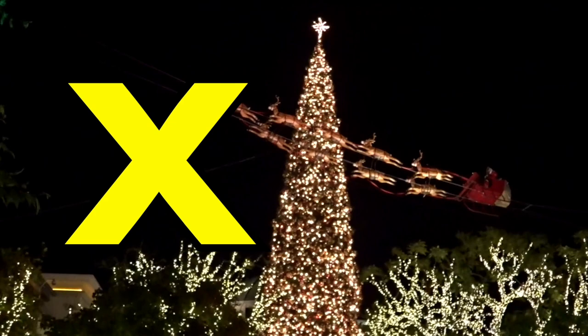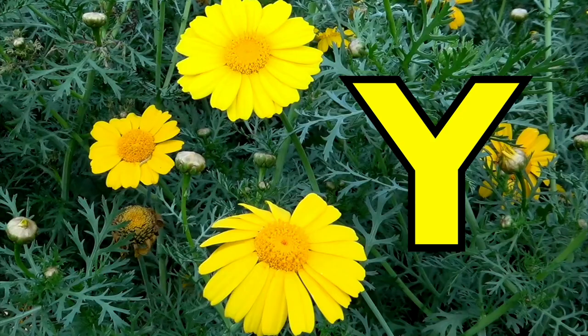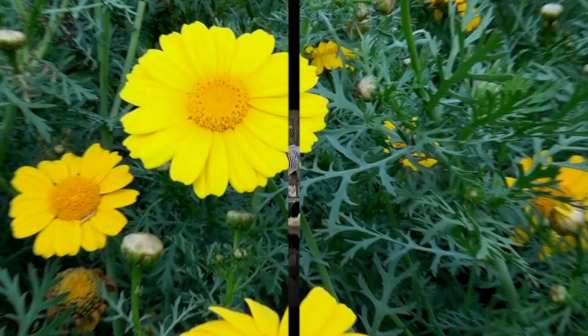Another way to start spelling the word Christmas. Y is for yellow flowers. And Z is for zebra.